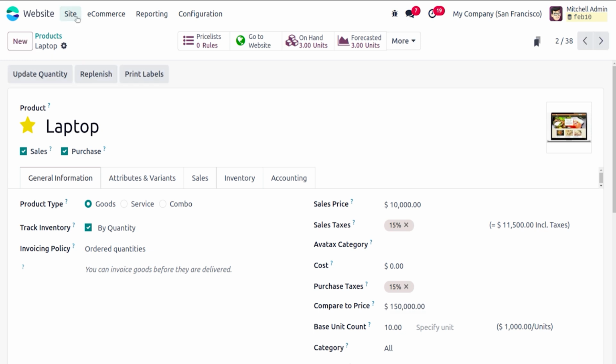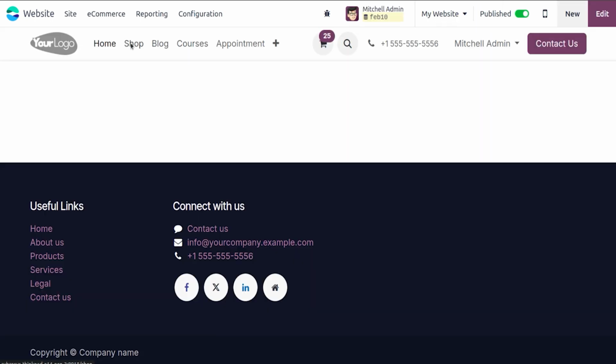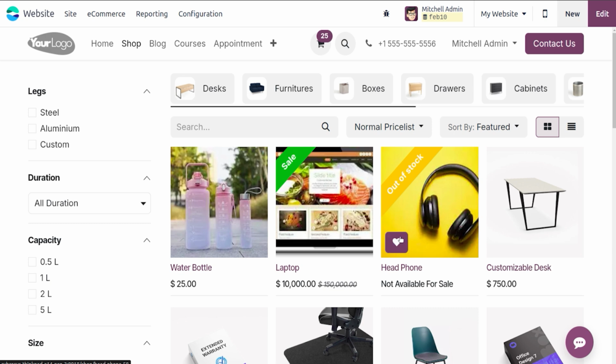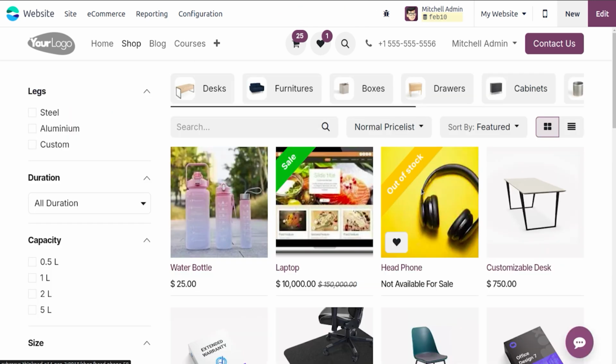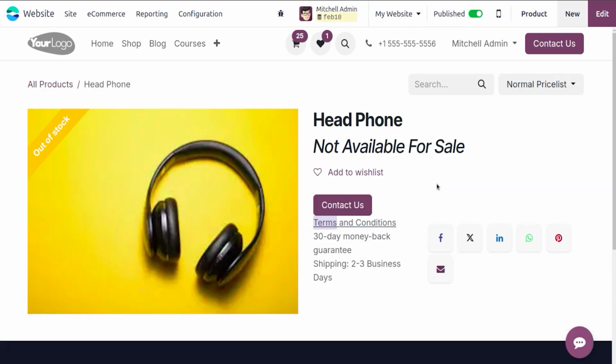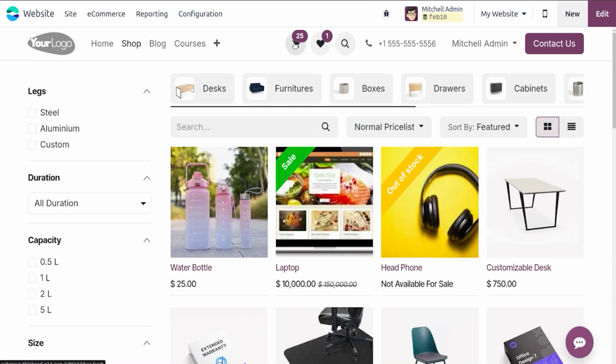Let's save this, and I'm going to the shop page. Choosing the shop page, here we can see a wish list option is added. We can directly add this particular product to our wish list by choosing this one, and while clicking on this product, here we can see a strike through or the comparison price is added. Then if I'm choosing the headphone, here we can see there is no add to cart button available. Only the contact us page is shown here. This is all about the enabled features, and we have a comparison.